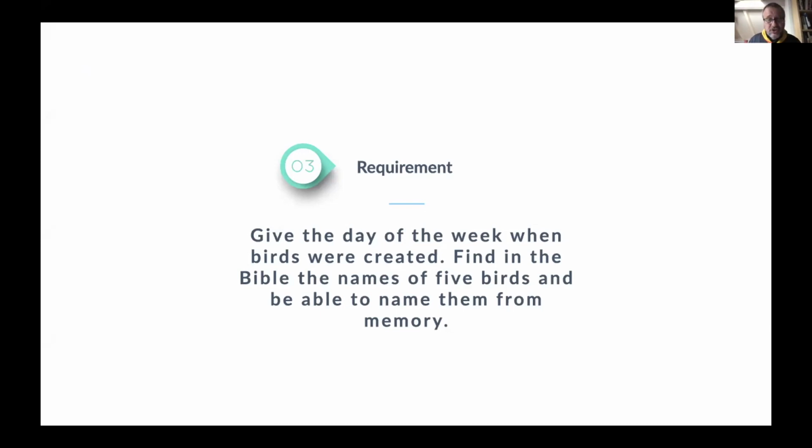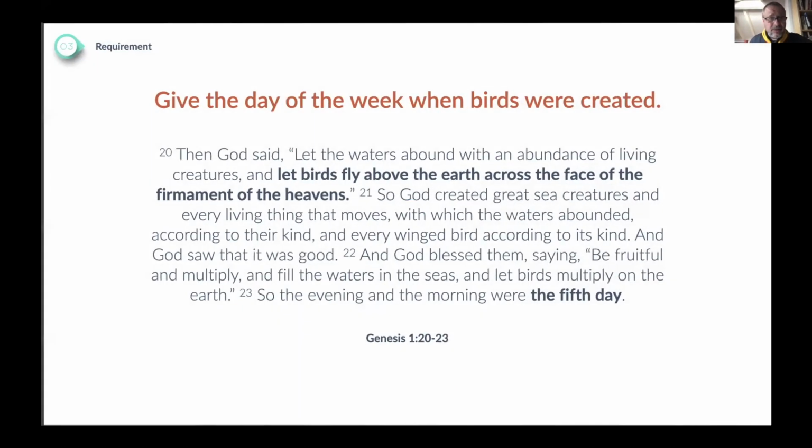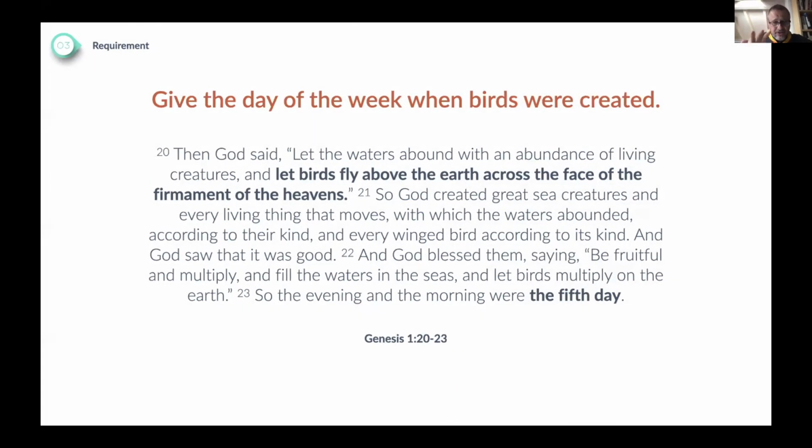There are two sections in number three. Give the day of the week when birds were created, and the other section is find in the Bible the names of five birds and be able to name them from memory. So let's read. We're going to read the verses. We can find them in Genesis 1:22-23. And then you will write down the day of the week when birds were created.